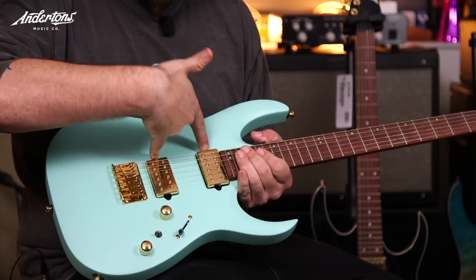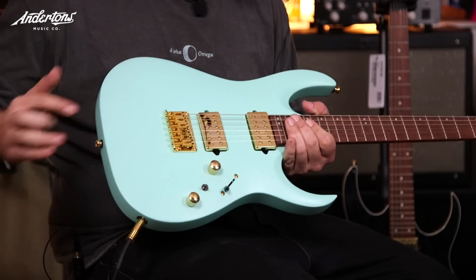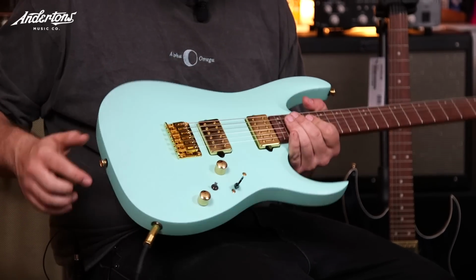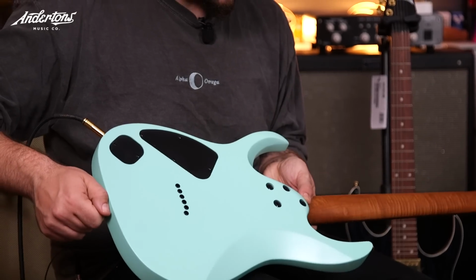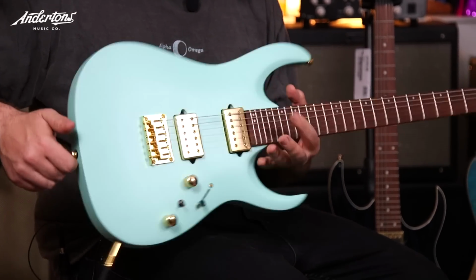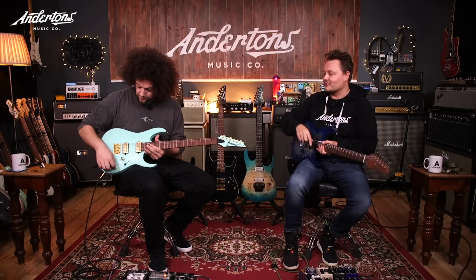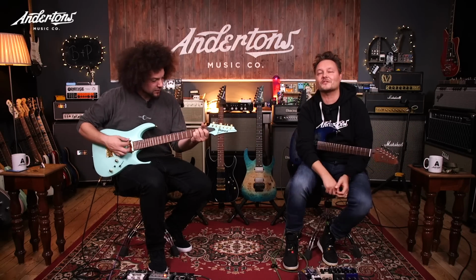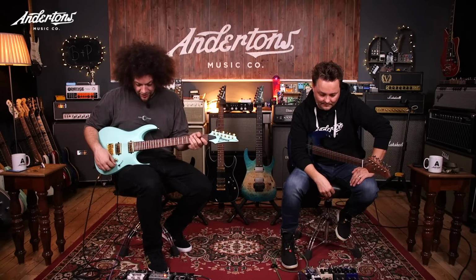Duesenberg Fusion Edge pickups, hardtail, lovely gold colour, and to be honest, the colour of this guitar is so good. Love it. It's like a satin finish, flat colour, but it's like a turquoise, seafoamy turquoise kind of vibe. It is really nice. Yeah, they're bringing out that one I just played before in the same sort of seafoam green. And it just looks awesome, and it feels really sturdy. So again, this is $699, like Pete just said.